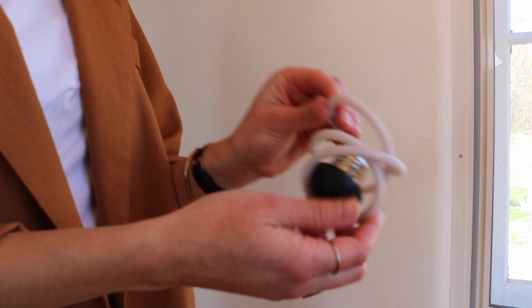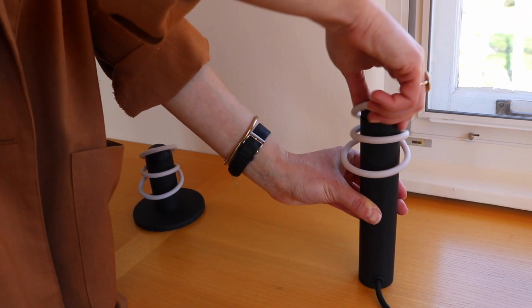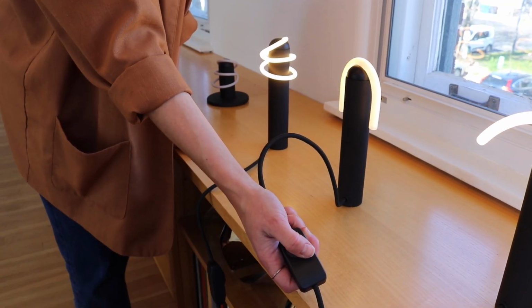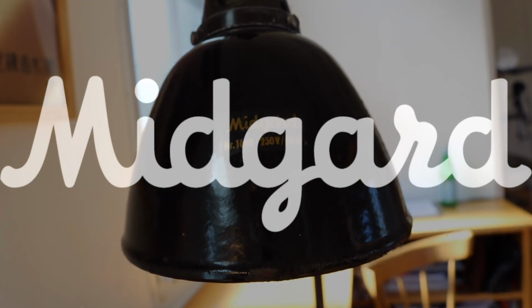So this is what the bulb looks like, and you're just simply installing it just as you would a normal light bulb. And then it's got a nice little dimmer on the cord. And then the final brand that we'll talk about today is Midgard.